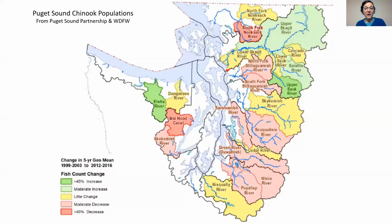All right, so what are Chinook populations doing? How have they been changing over time in our area? Here we have some of our major watersheds, and we are comparing 2 different time periods to see, are the Chinook increasing during these time periods in green or decreasing in red? There are a lot of places that are red, but a primary area that's green, which is here, is the Skagit watershed.